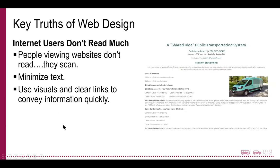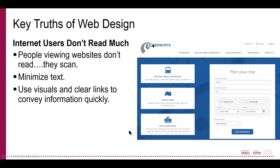The second key truth of web design is that internet users don't read very much. People viewing websites scan, they don't read. And so you really want to minimize text and use visuals and clear links that convey information quickly. If I came to this website, while it's perfectly nice and pretty enough and has a picture of a bus, it says a shared ride public transportation system, and then it gives me their mission statement. Well, at this point, I may have dozed off already, and I may not get down to any of this information below. It would be a lot easier if the information was laid out in a way so that all I had to do was glance over a few icons and headings and quickly get to where I needed to be. Oh, service maps and routes, that's what I want. Or a system map, or whatever it is that I'm looking for. It needs to be right there front and center in as few words as possible.